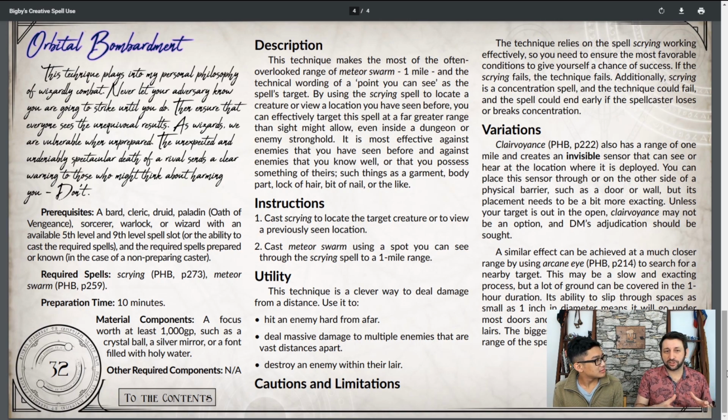They do mention that you can use Clairvoyance as well, but it's kind of interesting because with Clairvoyance, you have that object that you can see through it. So you kind of have to have it in planning ahead of time, possibly. But this is a great combo, I think. You know where that enemy is going to be. You know what bar he hangs out in. Right. And then you end up nuking said bar.